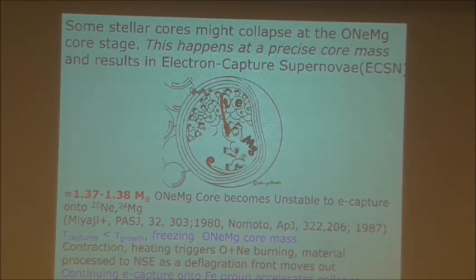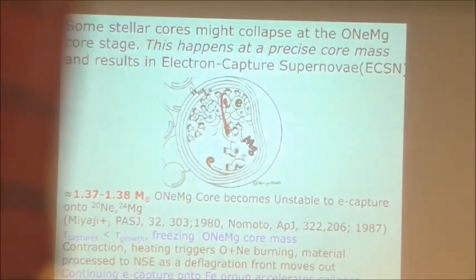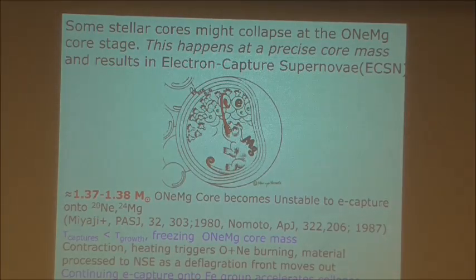Now there is an alternative to the iron core collapse scenario. This is the electron-capture supernova scenario. What happens is that when the core of the star reaches a pretty precisely defined mass of somewhere between 1.37 and 1.38 solar masses, the oxygen neon magnesium core becomes unstable to electron captures onto neon and magnesium, which is depicted here, not quite as it actually happens, but you see the magnesium blizzard gobbling up the electrons. The electrons are responsible for the pressure of the core, so removing the electrons causes the star to go unstable and collapse.